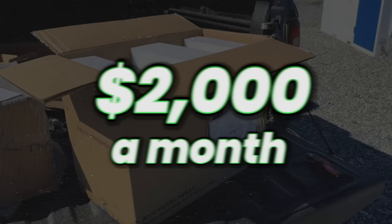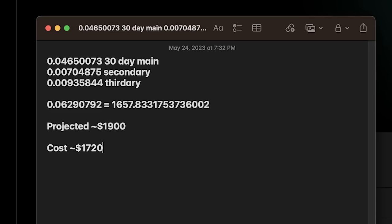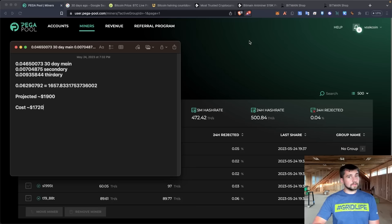So if somehow I had free electricity, which is always the dream and the goal, then I would break even in only 10 months mining the biggest and most stable Bitcoin miner. But that's not the case. It's costing me about $1,720 a month to operate these miners, so I actually realize a small loss. Talk to an accountant before you do this, but I operate as a business, so my electricity is an expense, right? So that is helping me in this equation. But if this was my only income, it's simply a losing business.